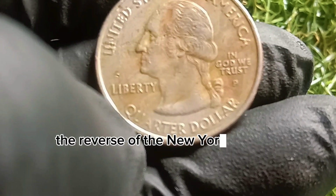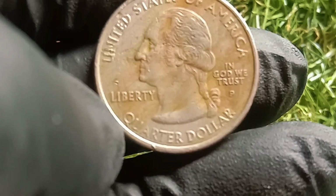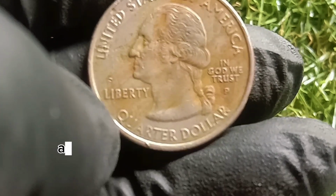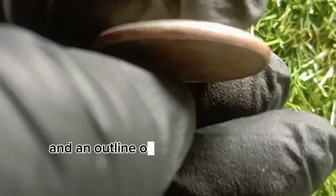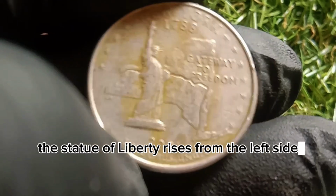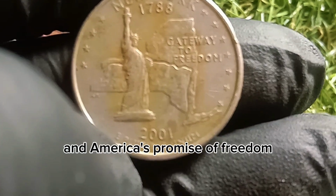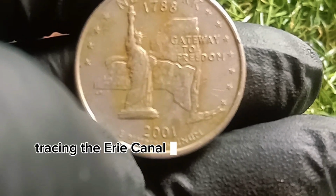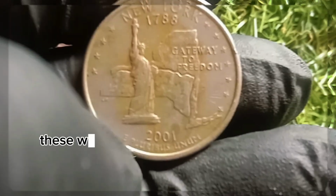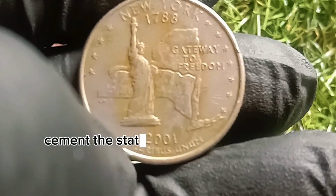The reverse of the New York quarter, however, is where its full personality comes to life. It was designed by Alfred Maletsky and highlights two dominant images: the Statue of Liberty and an outline of the state of New York. The Statue of Liberty rises from the left side, symbolizing both the immigrant experience and America's promise of freedom, while the outline of New York is superimposed with a line tracing the Erie Canal and the Hudson River.